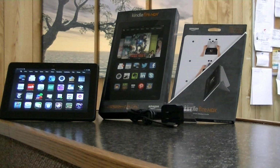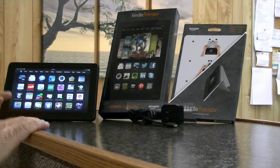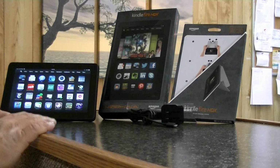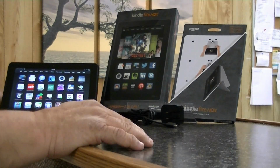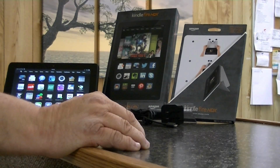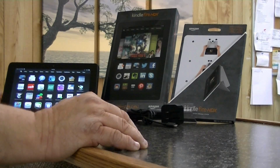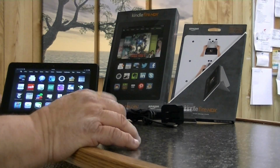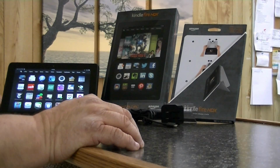Also, let me talk about that Snapdragon quad-core 2.2. In tests, this tablet has outperformed many high-end tablets. So it is a lower priced tablet in many ways. However, in performance, Amazon did not cut corners. They really do have a very fast, and I say screaming, it is a smoking fast tablet.